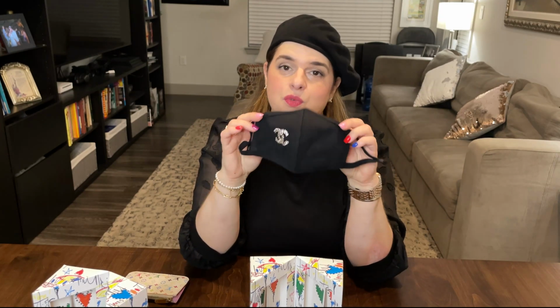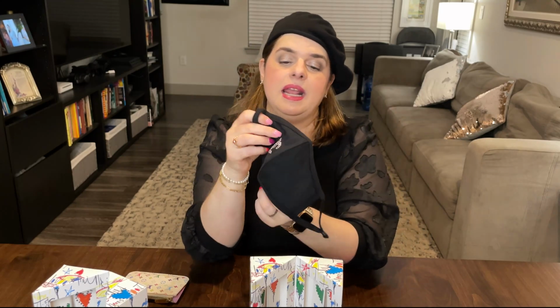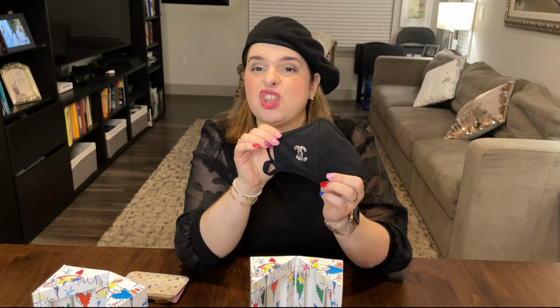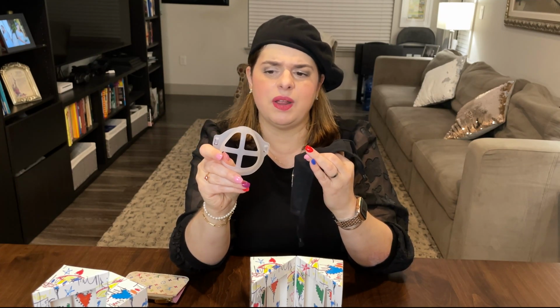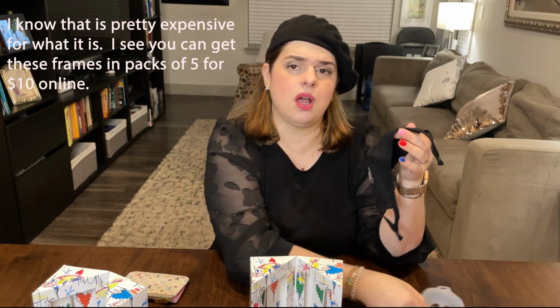But I did think these were really beautiful. And then what I did find when you buy these masks is that I got this plastic, I don't know how to say it, it's like a cage or a frame. And I found that it makes wearing this a lot easier. I usually wear the medical type masks, and this cloth mask is much thicker, and I just found that it was more comfortable to wear with these plastic frames. I think this plastic frame was about $10, so it's not cheap, but it definitely is worth it if you're gonna wear one of the cloth masks.